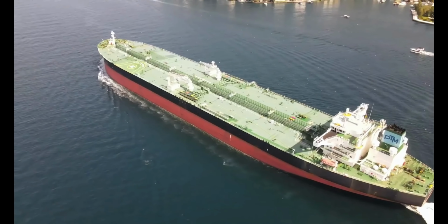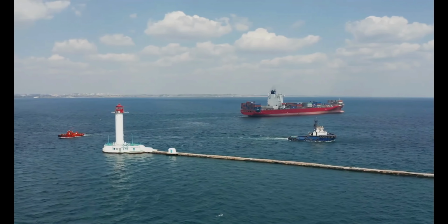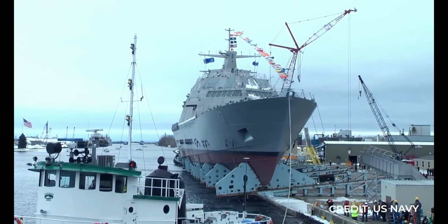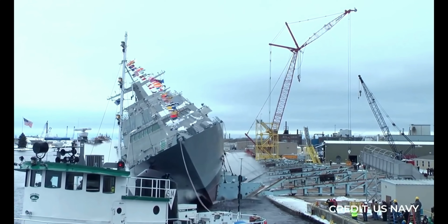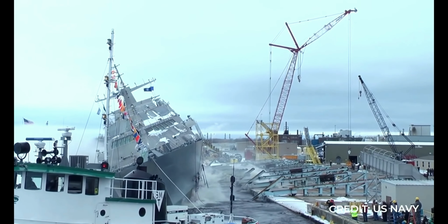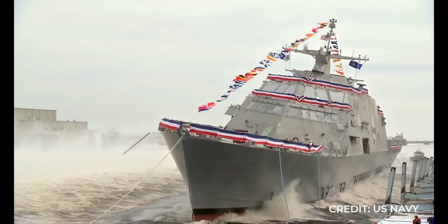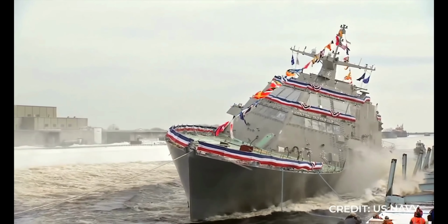It's not like they send a construction crew in the water to build it. Ship launches really are a sight to behold. Seeing these mammoths being put into the water after months upon months of construction is simply amazing. Many times, the launches go as planned, paving the way for the ship's christening.